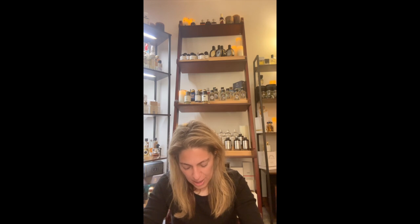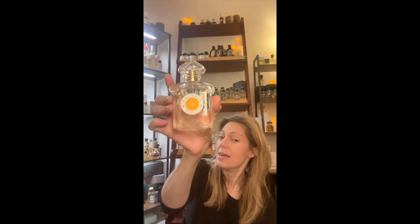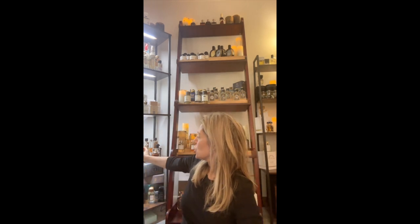Shalimar is bergamot, which is a citrus. It's got iris, rose, jasmine, and vanilla. I have heard some people say that once upon a time, the perfumer formulating Shalimar was messing around with Jicky, and spilled too much vanilla into Jicky, and thus Shalimar was born. I have absolutely no idea if that's true, but is there a similar DNA? No, not for me.